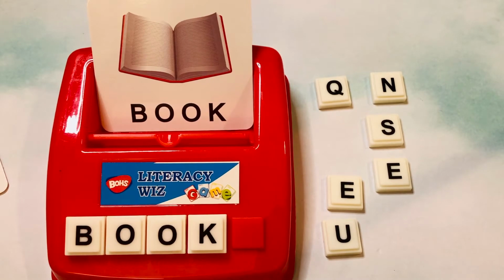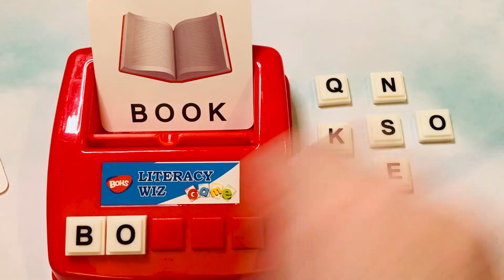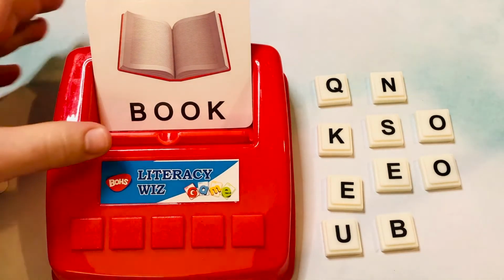B-O-O-K spells book. B-O-O-K is book. Let's put the K back there. How about the O up here? The other O right next to it. And we'll put the B down here. Let's do one more word.